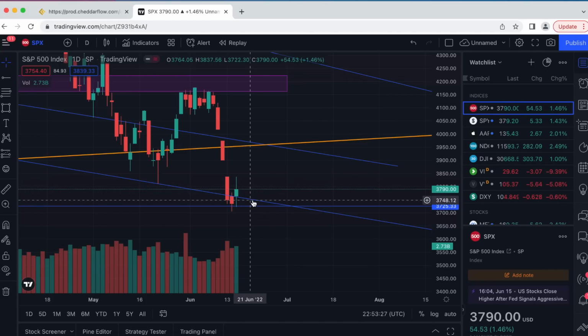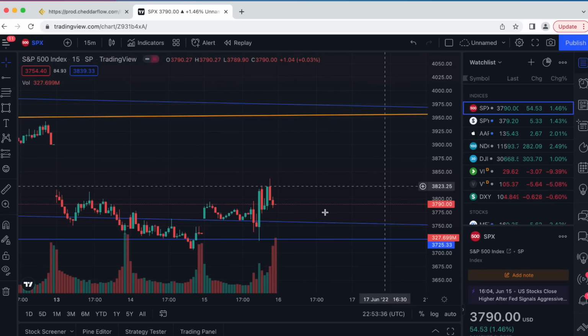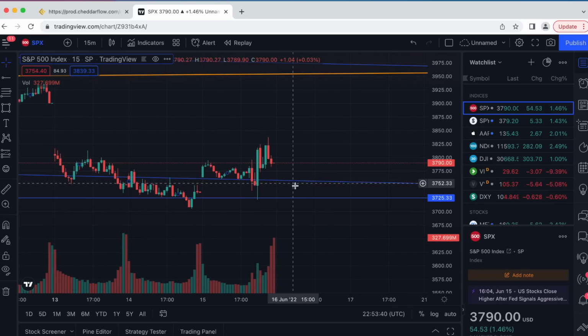If we have a big gap down after the FOMC meeting, that could be a potential, especially if it's under this level. I'll go to the 15-minute chart, give a little bit more of a clear picture. This level right here that I have, the blue line that I was showing you earlier on the daily, if we gap down below here, be very, very careful. And that is a little bit of a bearish emphasis for that day.